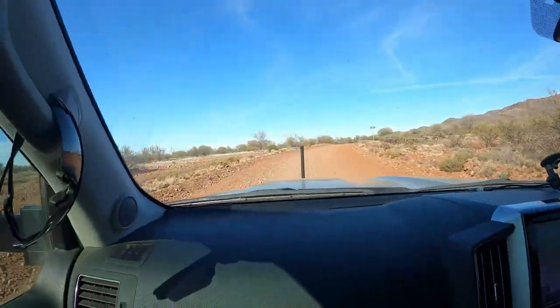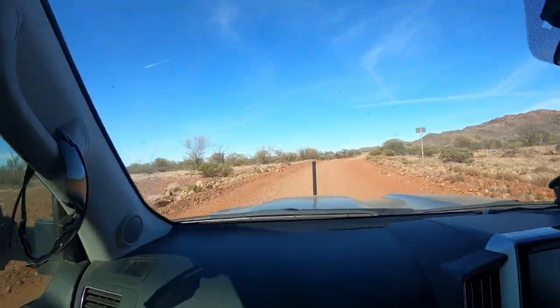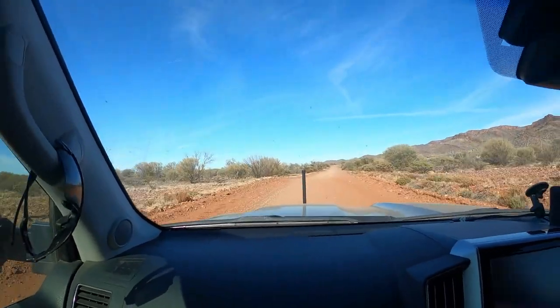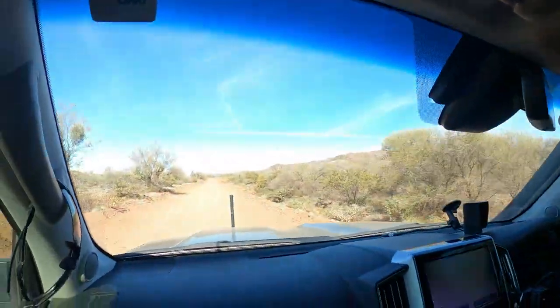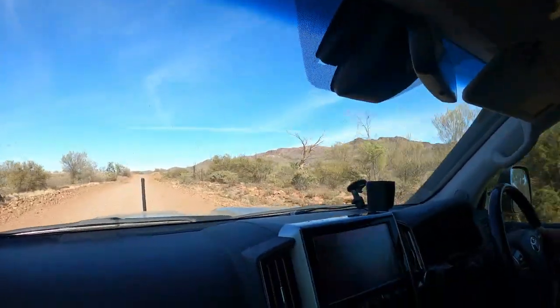So we just passed the graders. The roads have been quite smooth and it's been really good, and this is it now. So they've been doing a great job. Yes, God bless grader drivers. Getting closer to the mountains now.